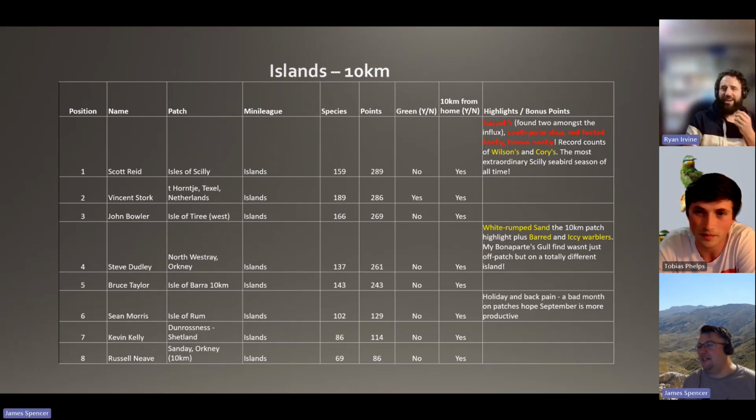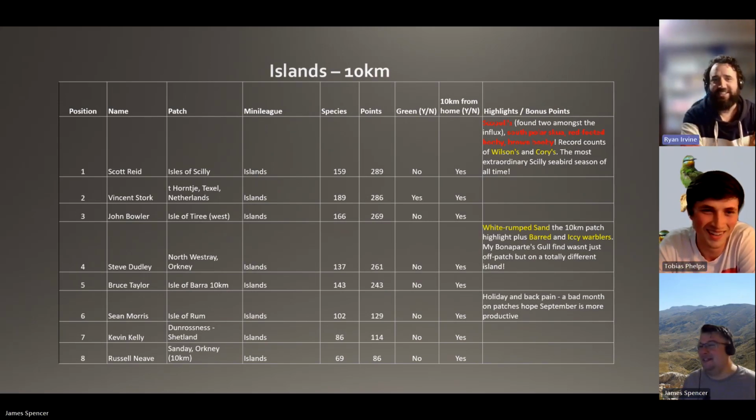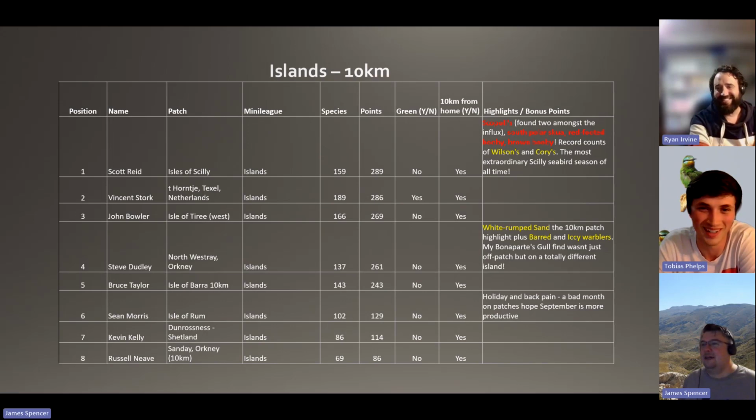Yeah, I can see a few highlights coming up. I think Sean Morris's highlight of back pain might improve in September. He hopes it's more productive. Bruce Taylor might have a few more things to add next month as well. And John Bowler, and Vincent, and Scott.